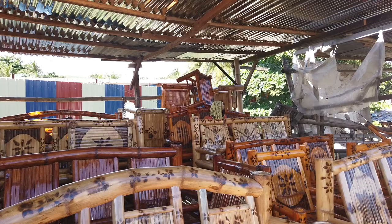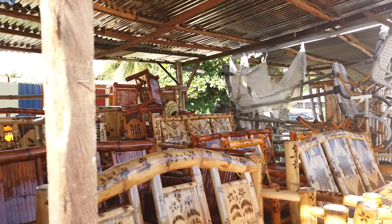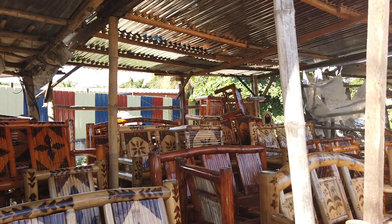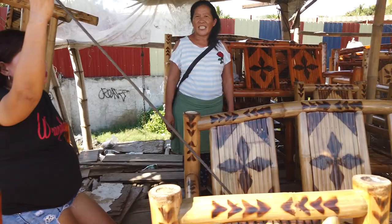And they also have a rocking chair. How much is the rocking chair, madam? 2,500. So it's 2,500, but you can pay 2,000 as the last price. And this one? 3,500. So the last price is 3,000.